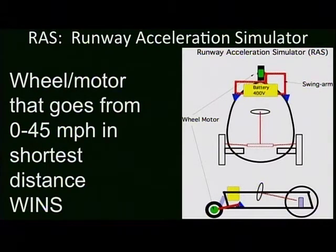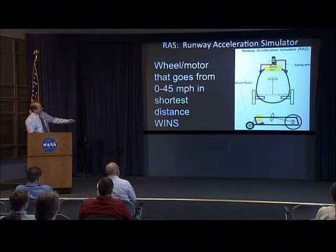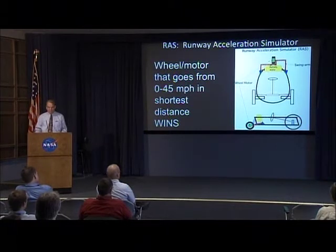We have the RAS, the Runway Acceleration Simulator. It's a little three-wheeled cart. It's got a swing arm at the back like a motorcycle. The teams come, they bolt on their unit back here, and we then drag race them and see who can get 0 to 45 miles an hour in the shortest distance.